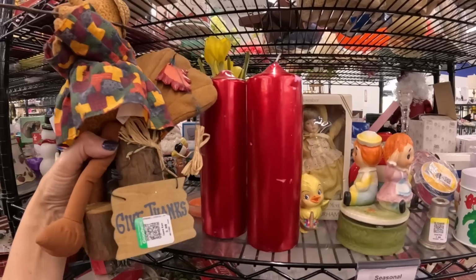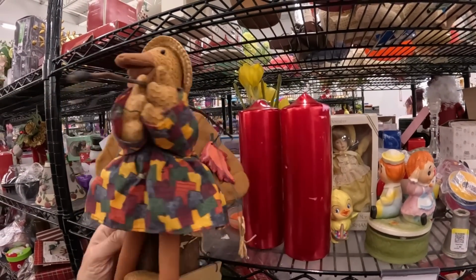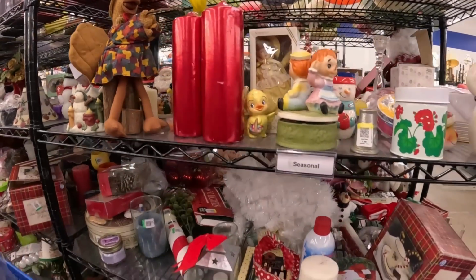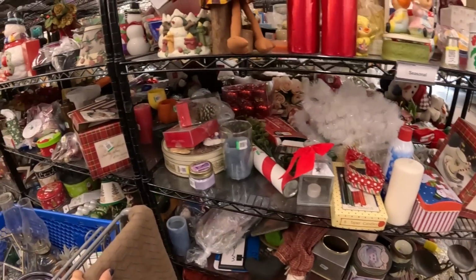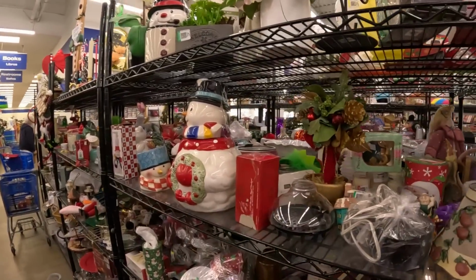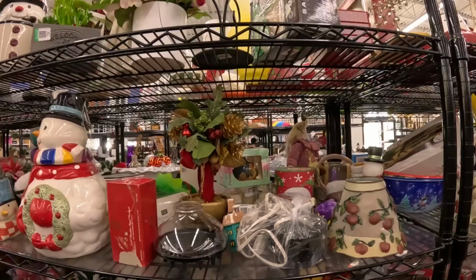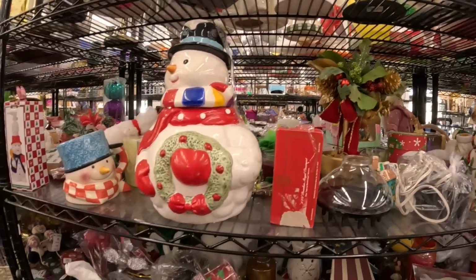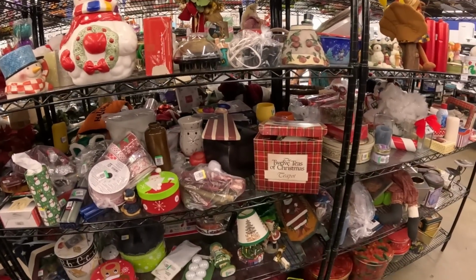Here's a turkey. Give thanks. Is that turkey fishing? What is happening here? All right, lots of tins on the bottom. I don't really do that well with old tins. If it's like a tin bucket or a tin sign, I do better. But just like a tin that you would present cookies in, I really don't pick up a lot of those. I have in the past, but I never really did exceptionally well with them.